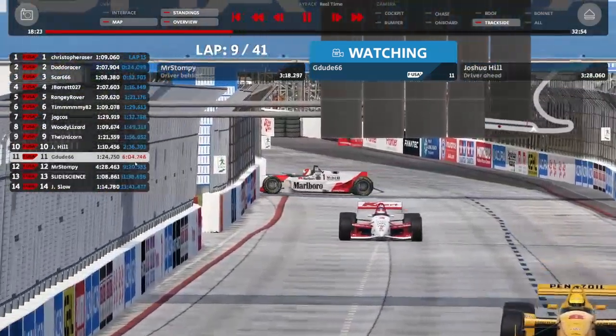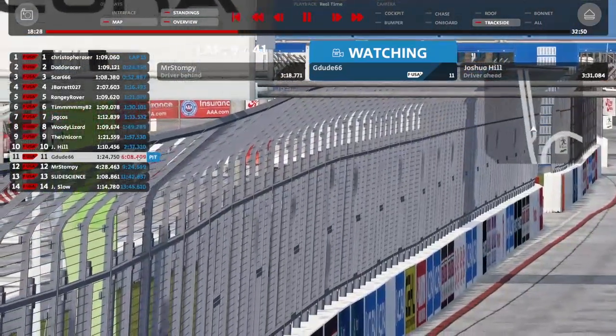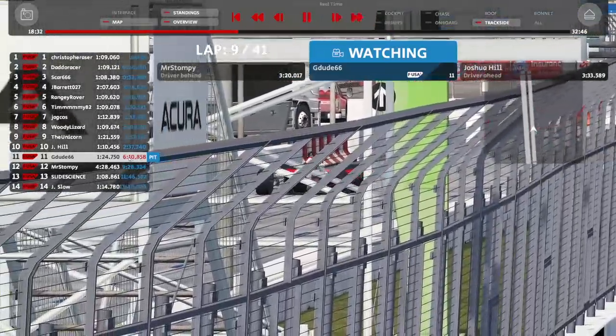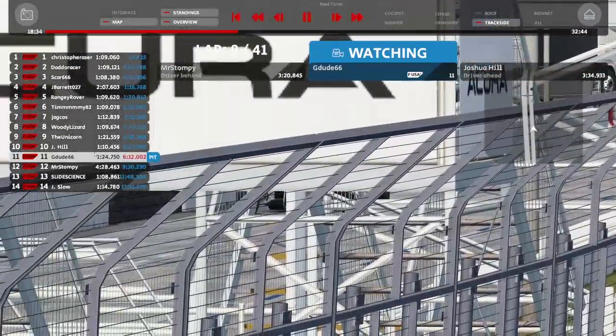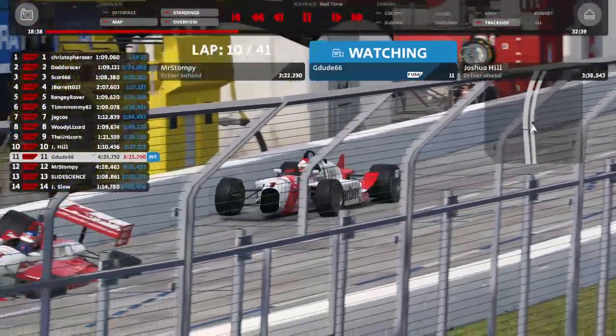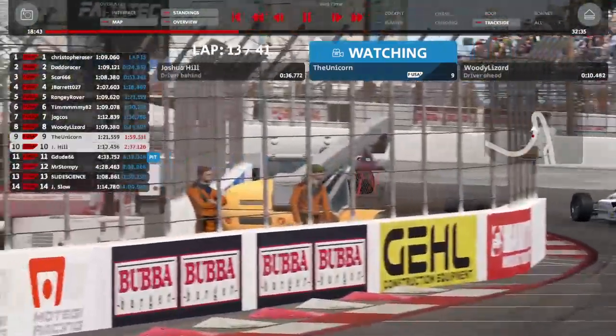Oh, there's been a moment here. G-Dude trying to get into the pits. Just trying to get onto his car just to see. Oh, so he's crunched the front of his car. We've just seen the aftermath of that. Wonder if that was him trying to get into the pits. He was around a few cars at the time. So it could have been a possibility.